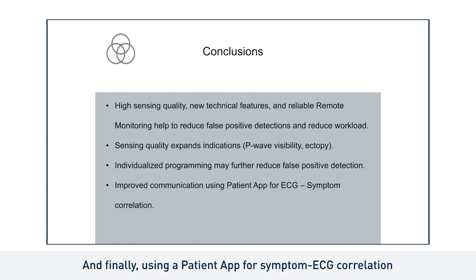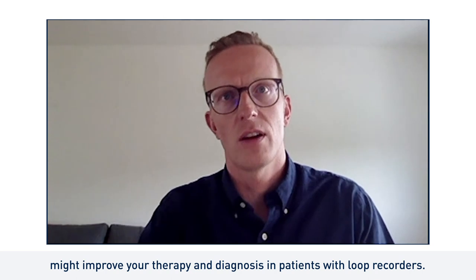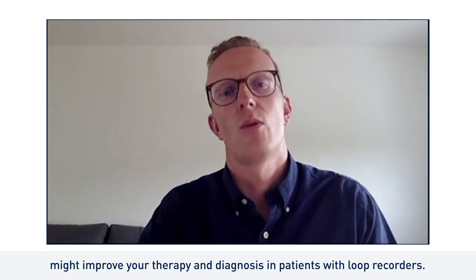And finally, using a patient app for symptom ECG correlation might improve your therapy and diagnosis in patients with loop recorders.